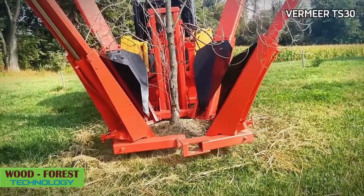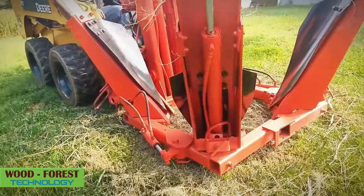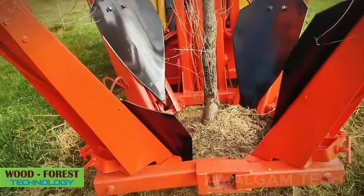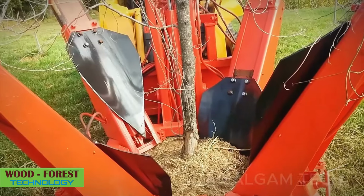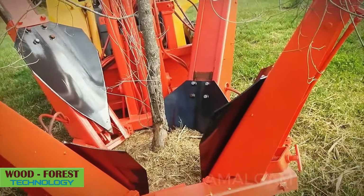Did you know? The Vermeer TS-30 tree spade, an expert at digging up the Earth's secrets. It doesn't just find tree roots, it might uncover buried treasure too. With 4 moon-sized shovels, it can dig up trees up to 4 inches at the base. Talk about digging deep and uprooting completely.